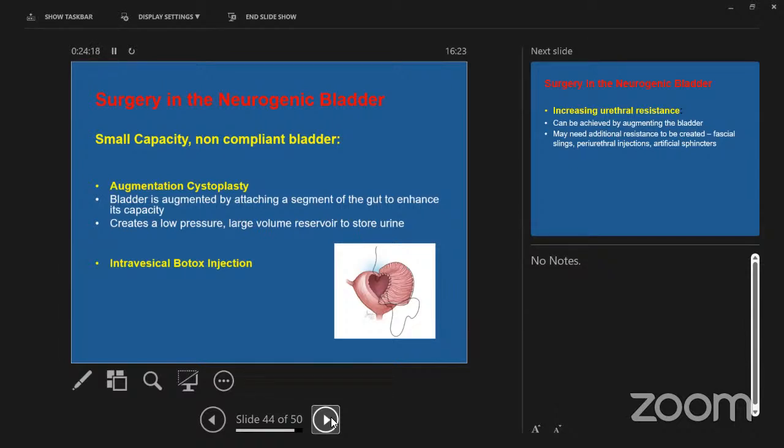Another method which has gained popularity is to give a Botox injection within the detrusor. If we give an intravesical Botox injection, sometimes an overactive or a highly active bladder can relax and allow a little more capacity to develop and allow better storage of urine. So while augmentation cystoplasty is a very major surgery with a long hospital stay, intravesical Botox injections can be done on an outpatient basis. The disadvantages are that it doesn't work in all patients, and even if it does work, then it's effective for about 8 months to a year and then needs to be repeated. But a lot of patients opt to come for yearly Botox injections and avoid very major surgery.